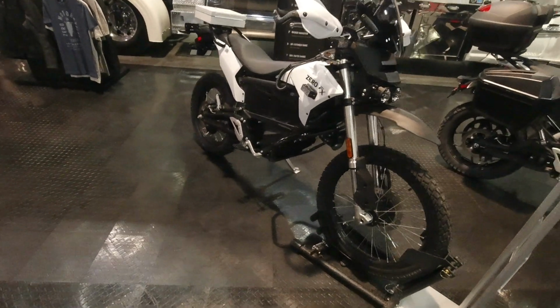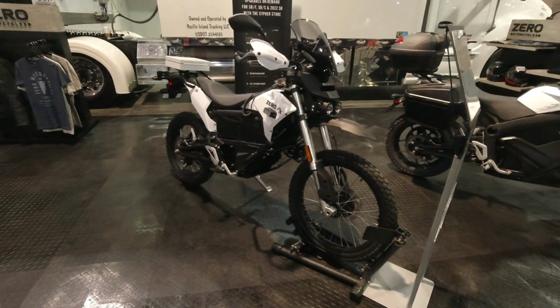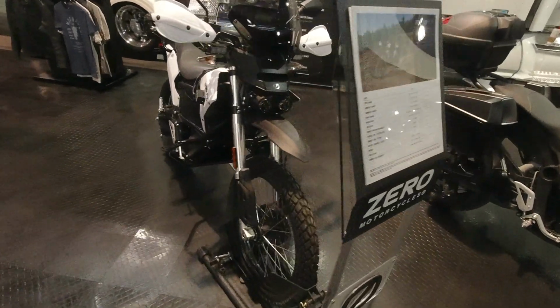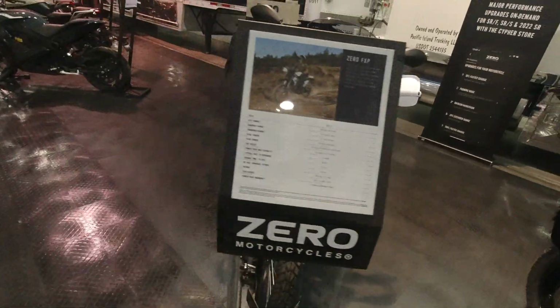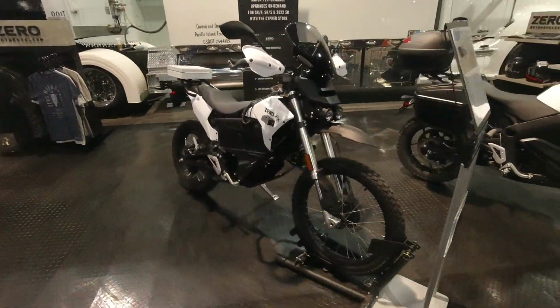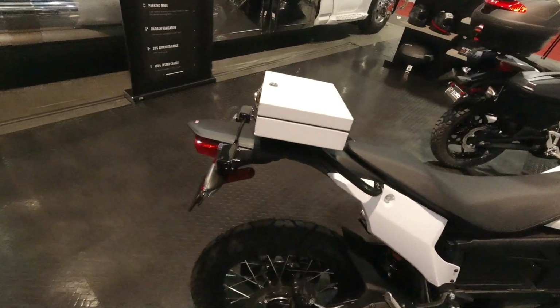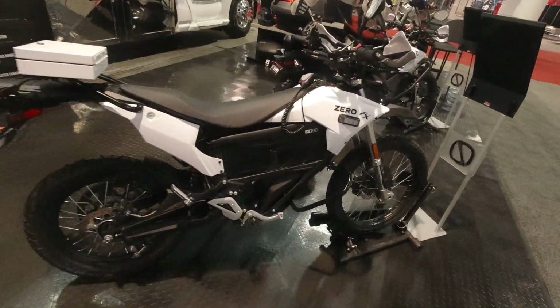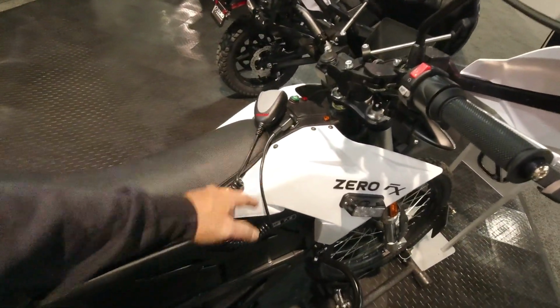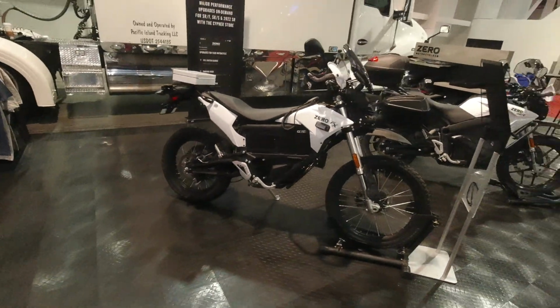Crash bars. I think this is a cop bike. Yep. I think this is a police bike or security bike. Probably. Yeah, because it has lights. There's your lights. And there's your siren. It's an electric police motorcycle. And there's your box in the back so you can put your ticket books in there. And then here's your comms if you call dispatch, or you can use the PA system to tell people to stop doing stupid stuff.